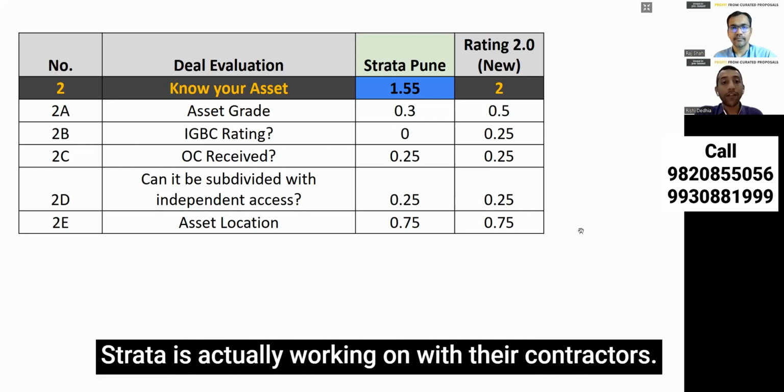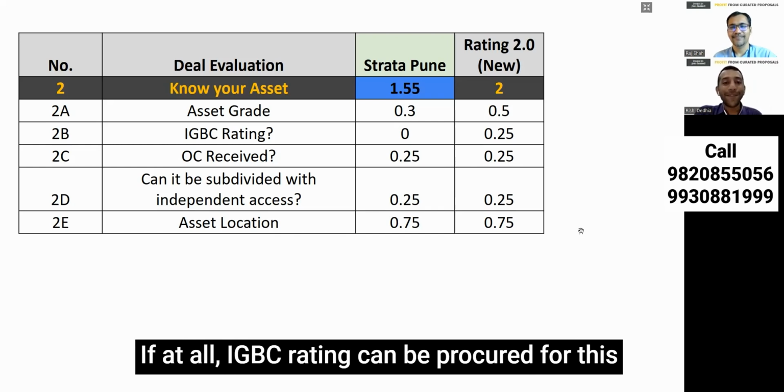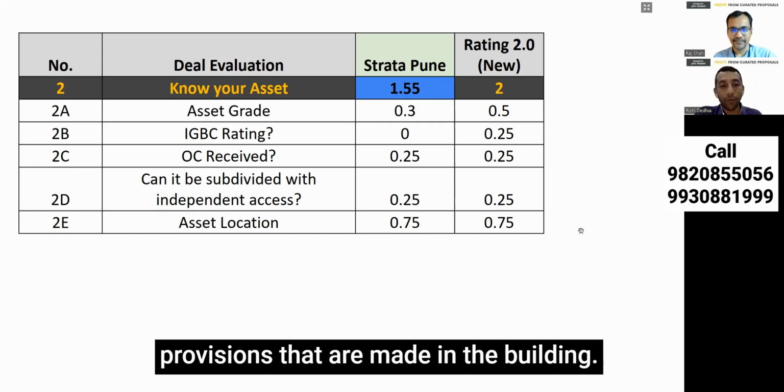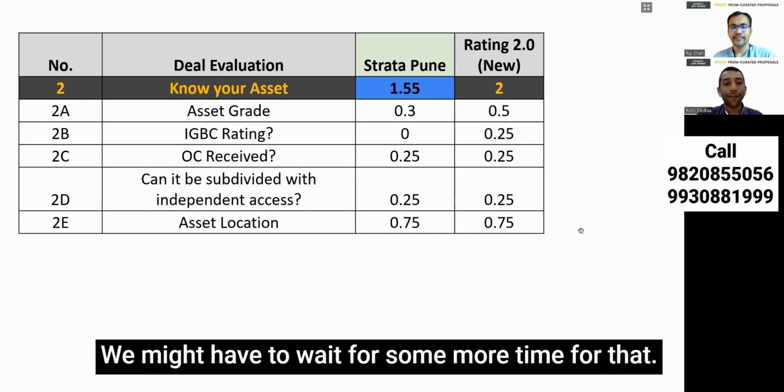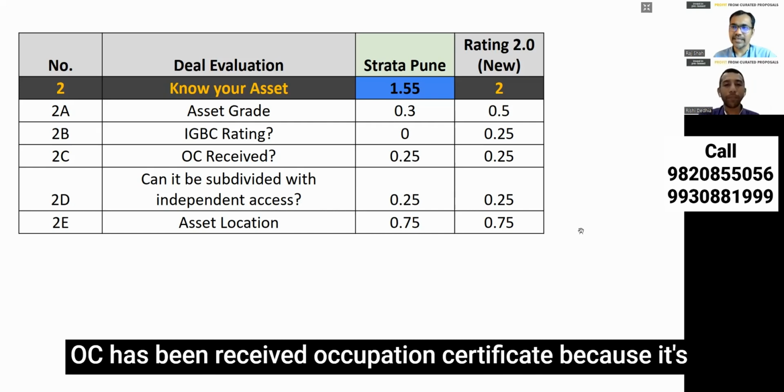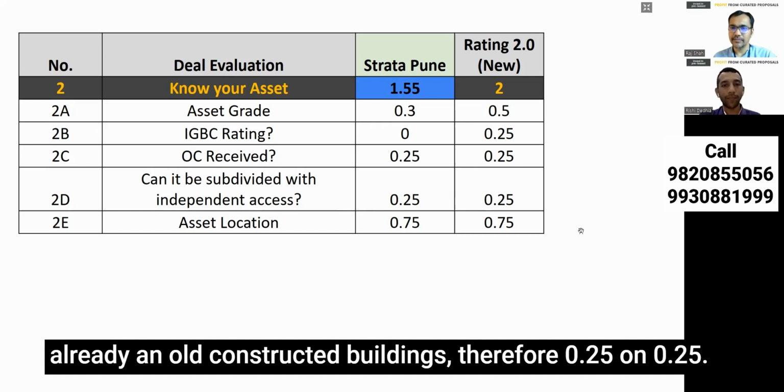We have discussed this with Strata. Strata is actually working with their contractors, if at all, on whether an IGBC rating can be procured for this existing building with regards to the existing provisions that are made in the building. We might have to wait for some more time for that IGBC rating to come. Till then, we are giving 0 on 0.25. OC has been received, the occupation certificate, because it's already an old constructed building, therefore 0.25 on 0.25 there.